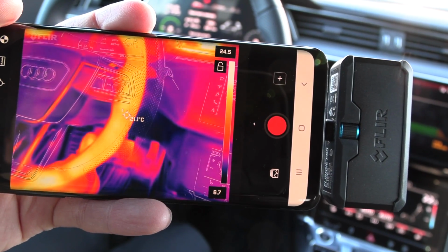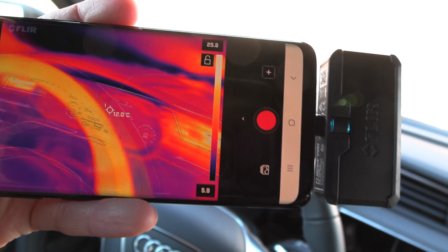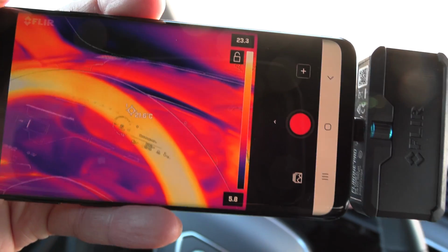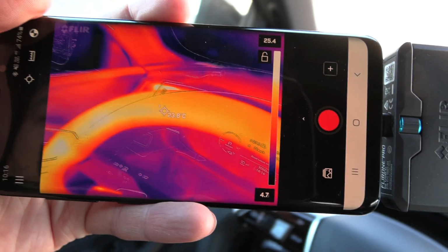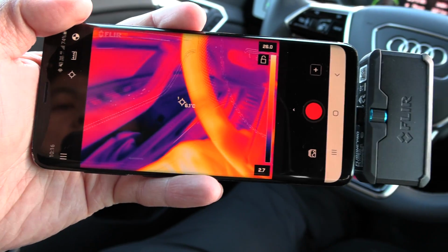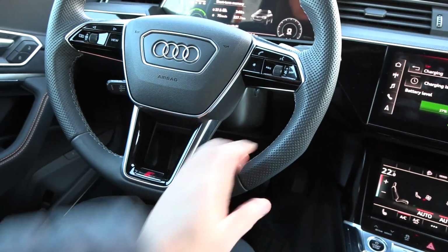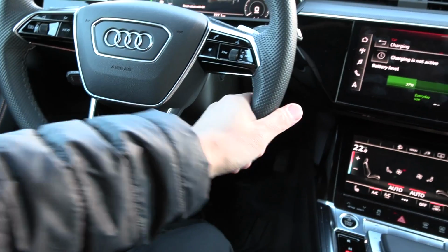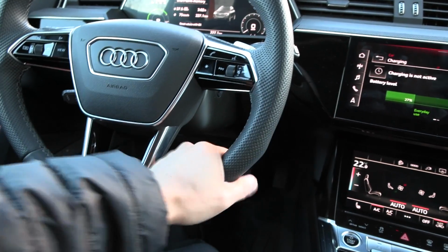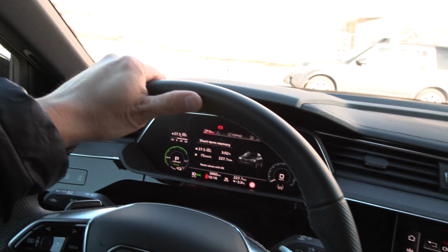Just took some time, and when I tested it yesterday, I felt like it wasn't that warm. 20 degrees, well, it's okay. Let me see down here. The strange thing is that when I felt it during driving, yeah, you see, 25 degrees, it doesn't feel nearly as hot as the other steering wheel heaters I've tried.